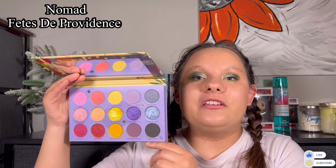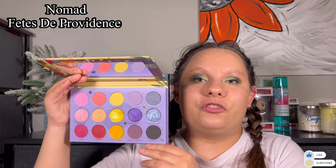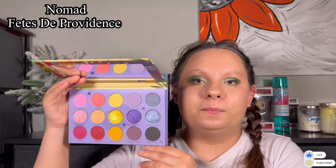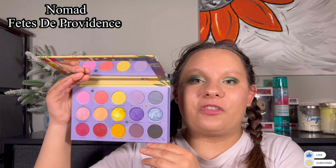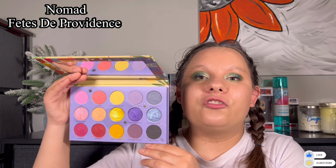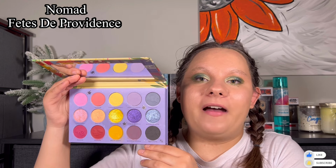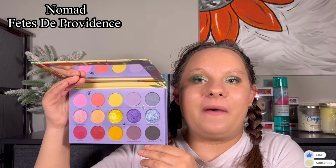I feel like these colors are in many palettes, but this is definitely my go-to for the summertime. And Nomad did such a good job with this palette. This works beautifully on me. Like, it just looks amazing when I use this palette. You can do so much with this palette, and this is definitely a summer vibe palette.